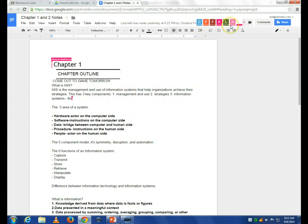We can see this is, right now as we update this document, would this be synchronous or asynchronous? We're all in there right now at the same time updating this document. What is this? Synchronous. But we could also use this asynchronously, right? You could type something, I could log in tomorrow and say, hey, this is what Will added to this document.